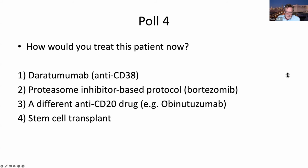To me, I'll just say quickly that obinutuzumab is kind of rituximab plus, and I'm not sure I'd want to take that route, but I think the first two are reasonable. We know that an anti-lymphocyte drug didn't help the first time, and a lot of times the next step will be to go to an anti-plasma cell drug, which is bortezomib. But for some reason, daratumumab has a very high response rate in all these cases. So I think either of these would be reasonable.